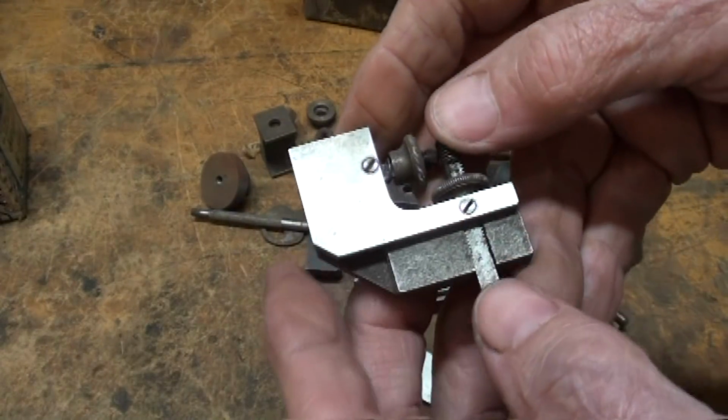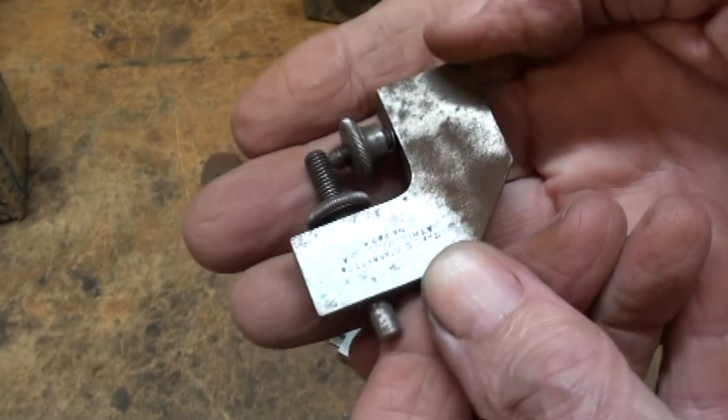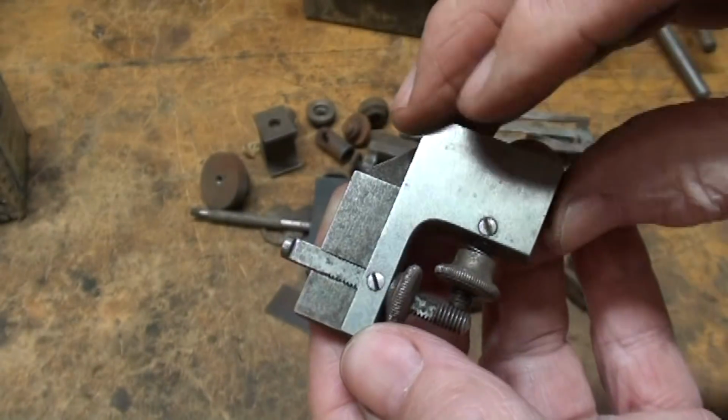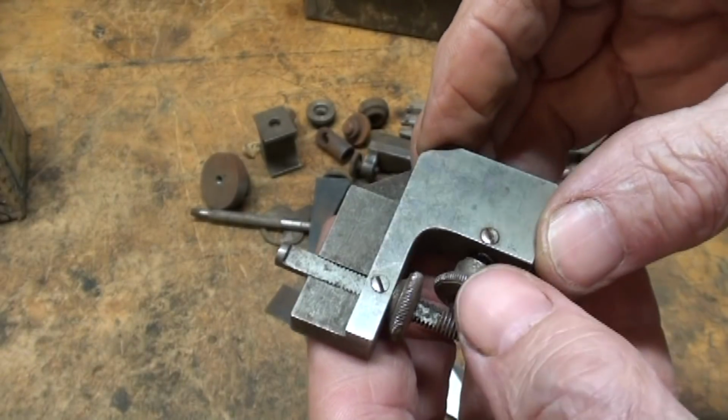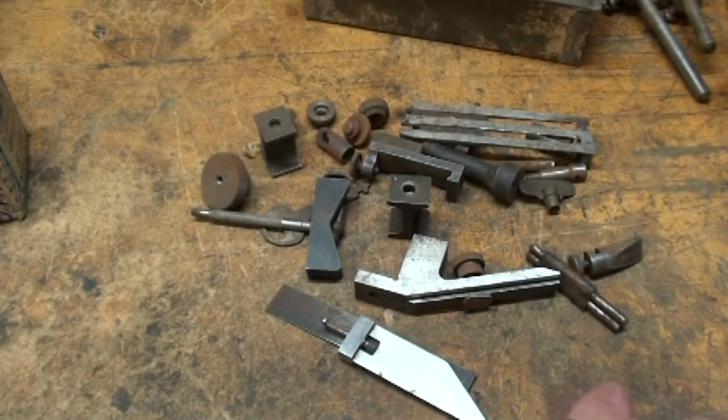I think you know what this is. This is a Starrett clamp that will hold two rulers at right angles to one another. A little rusty on this side, needs cleaning up.